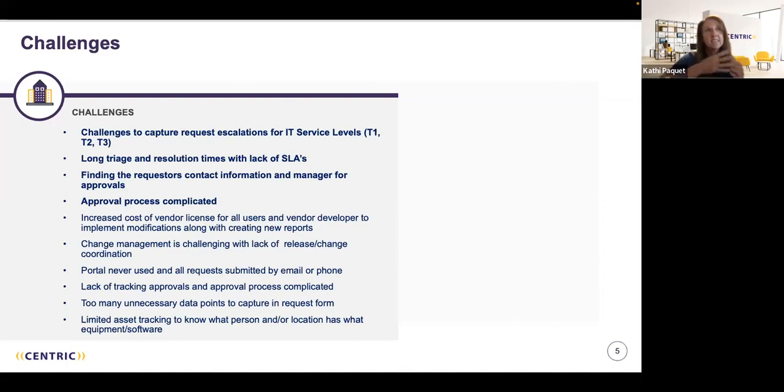Then there was finding the requester's contact information and the managers for approval. These agents are getting all these emails in and wondering, who's the manager? Who's the correct person I need to reach out to for approval if they're requesting new computers, a phone, or just software? The whole approval process was very complicated. Once it came into email and they found out who the manager was, they would forward the email to that manager, and sometimes that approval would get stuck, especially when the approver was out of office.